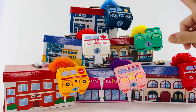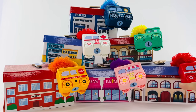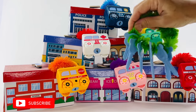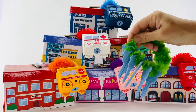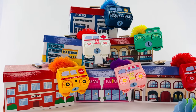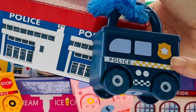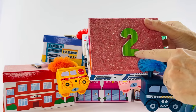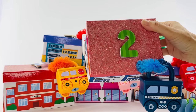Now that we've locked each car onto the right building, why don't we unlock them and see what prizes are inside? Here I have our keys. Let's find which key goes with each car. Let's start with our police building. Remember, this police car was the number 2. And here's the number 2. We need to find the key that has a 2 on it.